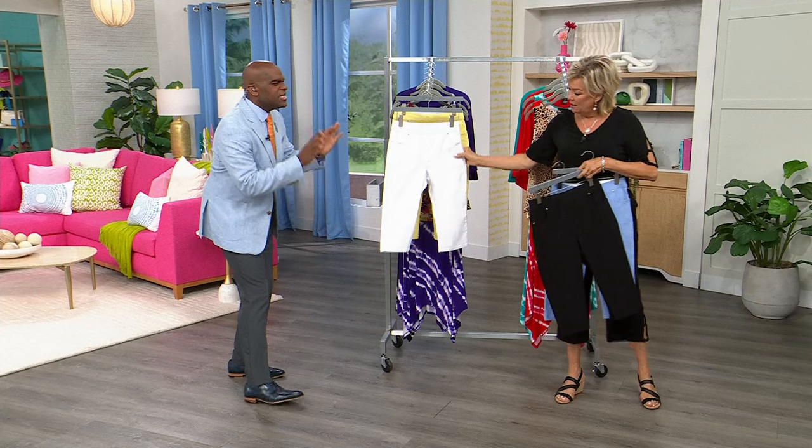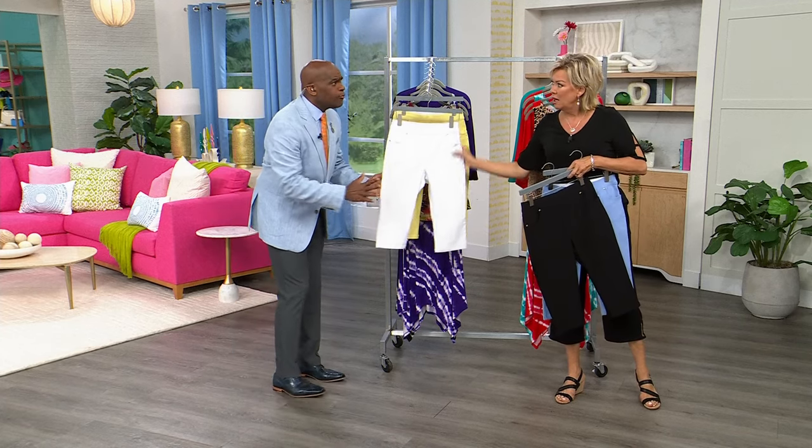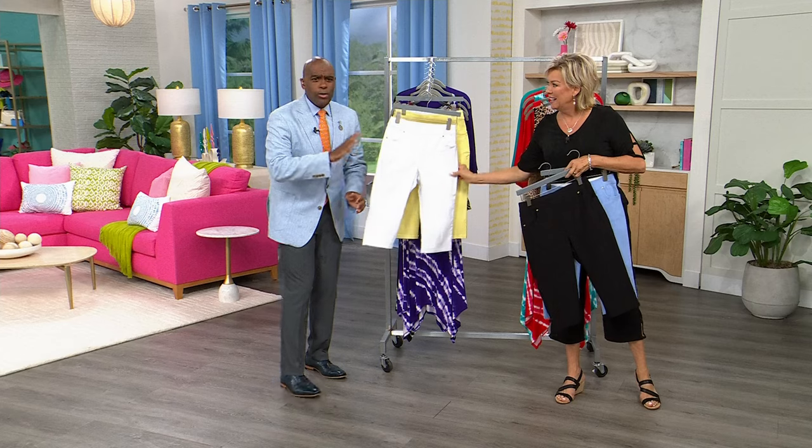Look at the white. Now this, for me, when I used to go to London every month, this was all the British women, when they go to Spain, they go to Italy.